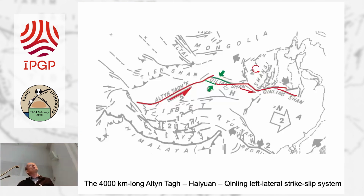So, voilà. This is what I want to address. In fact, we talked about extrusion yesterday. Well, extrusion looks also like that. This left lateral present-day extrusion, at least its northern boundary, is this left lateral strike-slip fault zone that runs for almost 4,000 kilometers from the western Pamir to the east of China. And so there is a junction between the Altyn Tagh Fault and the Qilian Shan.